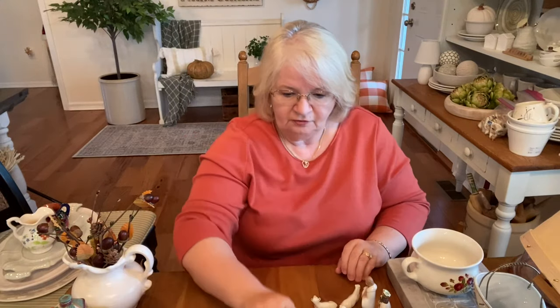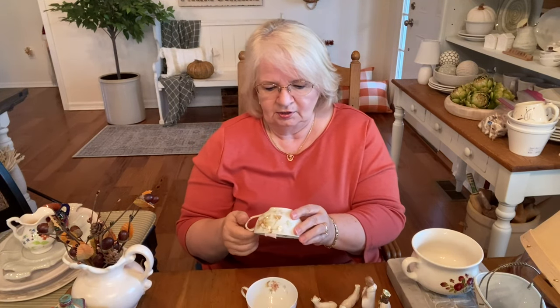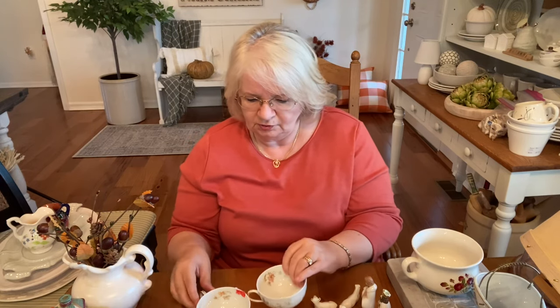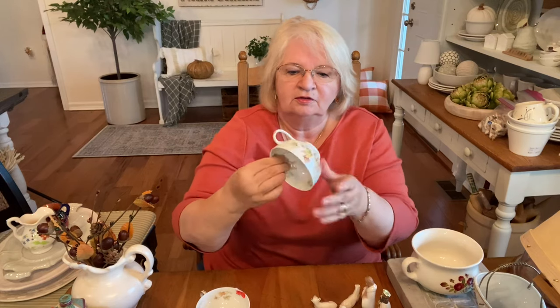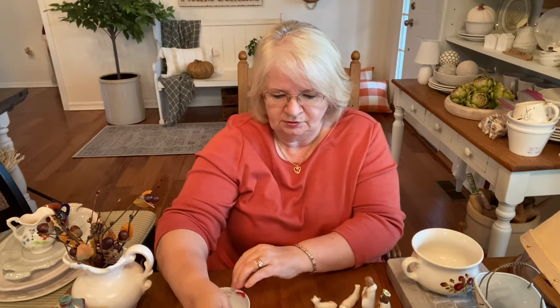Another thing I found, these three little delicate china cups, and they're Haviland and Company, Haviland France. And they're very, very cute. They've got fall leaves on them, some leaves on the inside, and here is the markings. Very nice. Very delicate too, but those would be so pretty, and I'm gonna sell them all as one set. How cute would that look in a cloche?